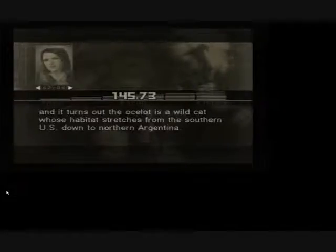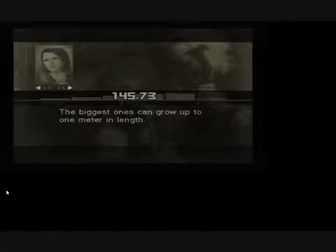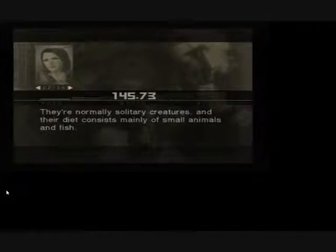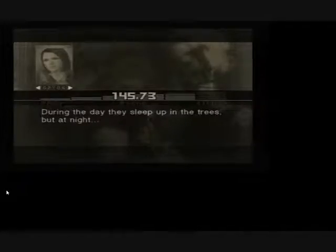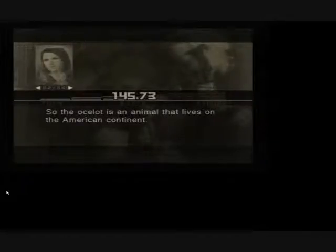Why's that? Well, I looked it up, and it turns out the ocelot is a wild cat whose habitat stretches from the southern U.S. down to northern Argentina. They live in a variety of different environments, from tropical rainforests to savannas. The biggest ones can grow up to 1 meter in length. They're normally solitary creatures, and their diet consists mainly of small animals and fish. During the day, they sleep up in the trees, but at night... Paramedic. Oh, right.